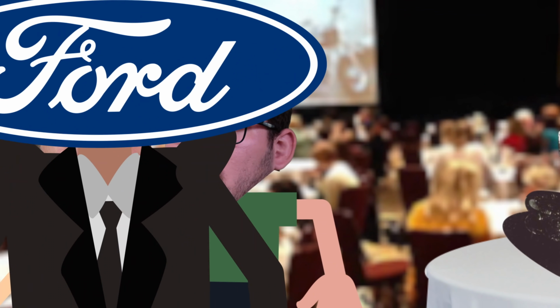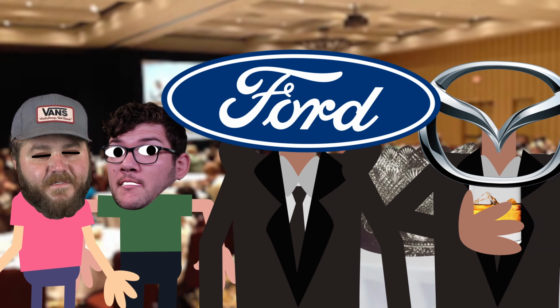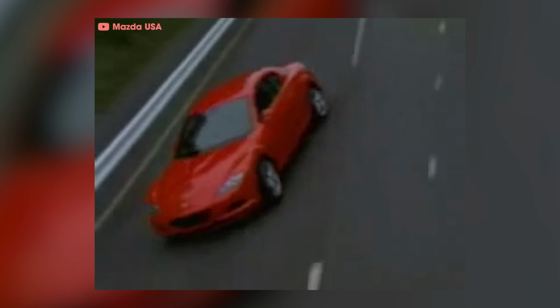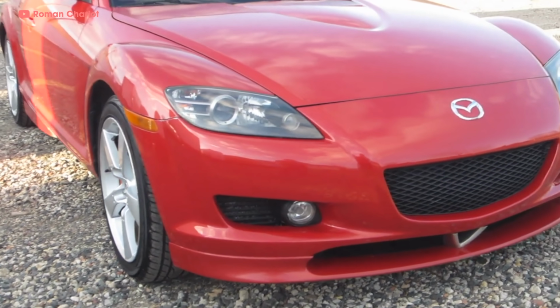And in addition to all of that, Ford showed up at the party and did what Ford does: ruin the party. Ford bought a controlling share of Mazda in the 90s and went to work on a new car, the RX-8. Nobody will directly say that the RX-8 was meant to replace the RX-7, but the timing and name are very suspicious.